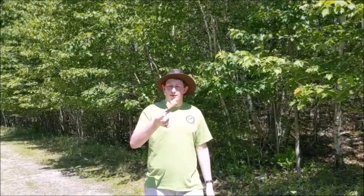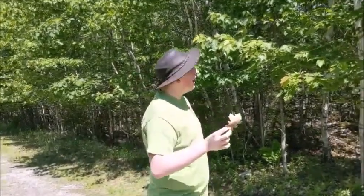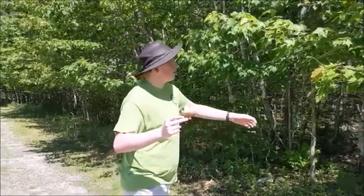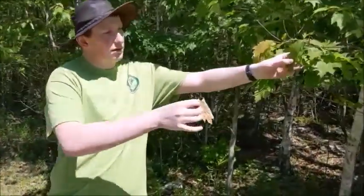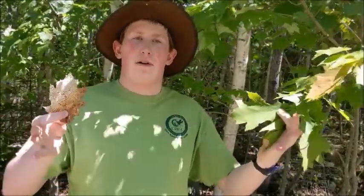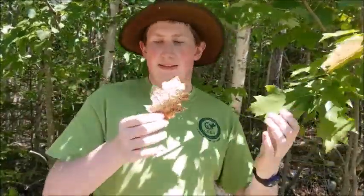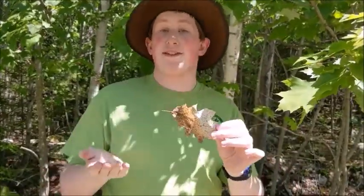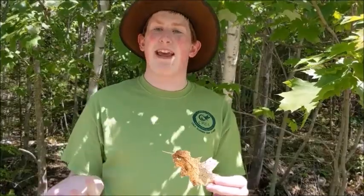This is the last leaf in our bucket. I don't see any. Oh, what about this? This leaf came from a red oak, one of the many variants of oaks in Maine. Just like maples, there are different kinds of trees under the oak banner. It has many points, unlike the maple's only 3. This tree is also a squirrel's best friend and drops acorns.